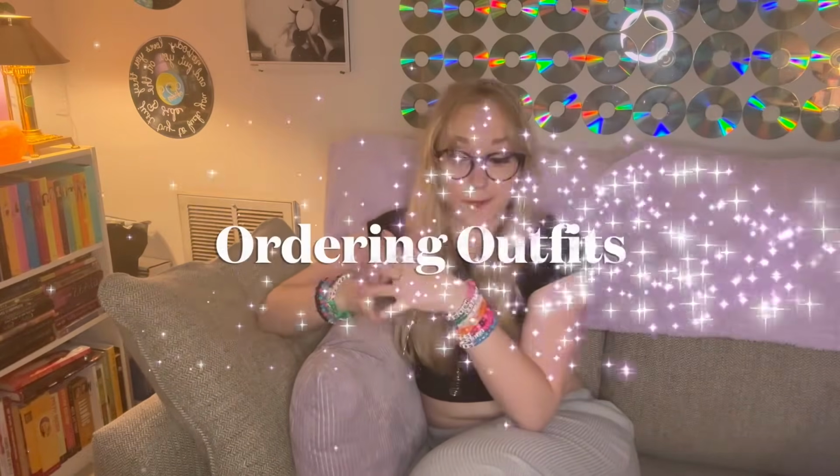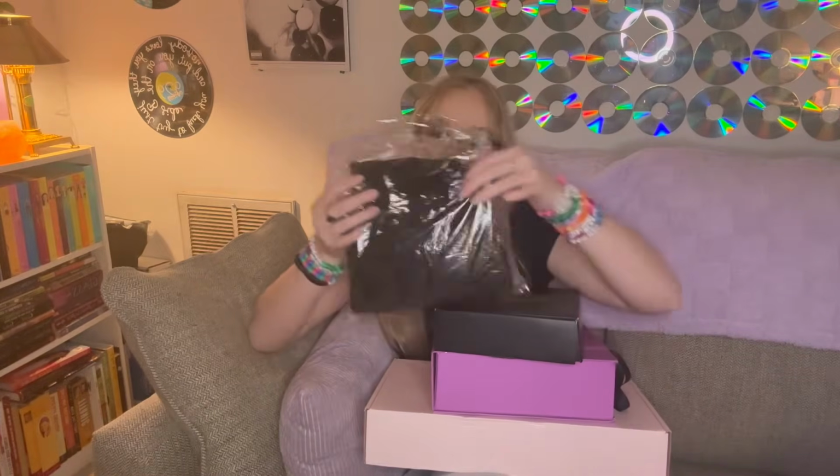Ordering outfits. So when it comes to my outfits, I like to pretend like I'm going to Coachella, even though I'm going to another part of the state of Tennessee. So when I do it big, I've started ordering them in like January, February, because the things that I want are coming from very far away. So this is like probably the last one I ordered.